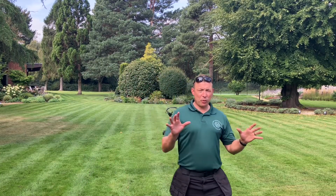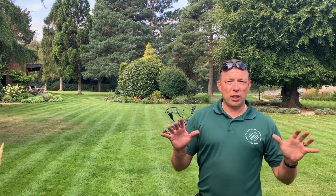Morning, Mark from the Lawnologist, here for another renovation on a 900 square metre lawn in Colchester. Really beautiful setting. You might be thinking, why is the Lawnologist renovating a lawn that looks like this? Well, don't be deceived.